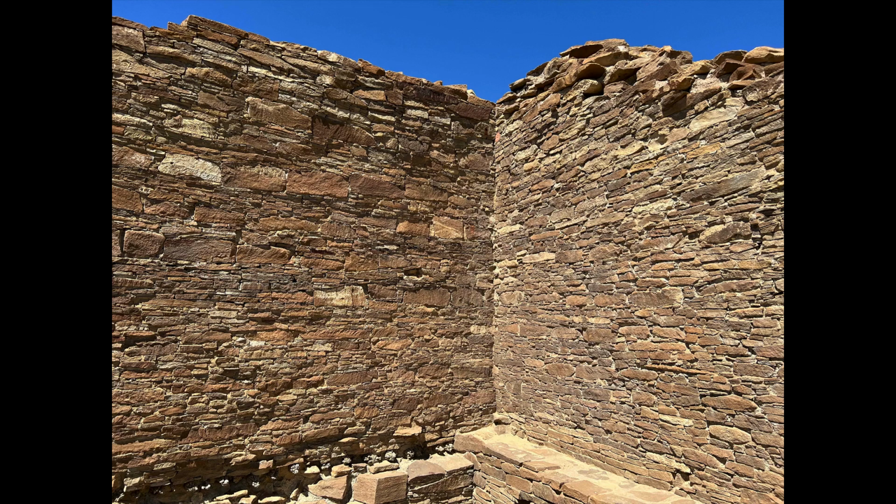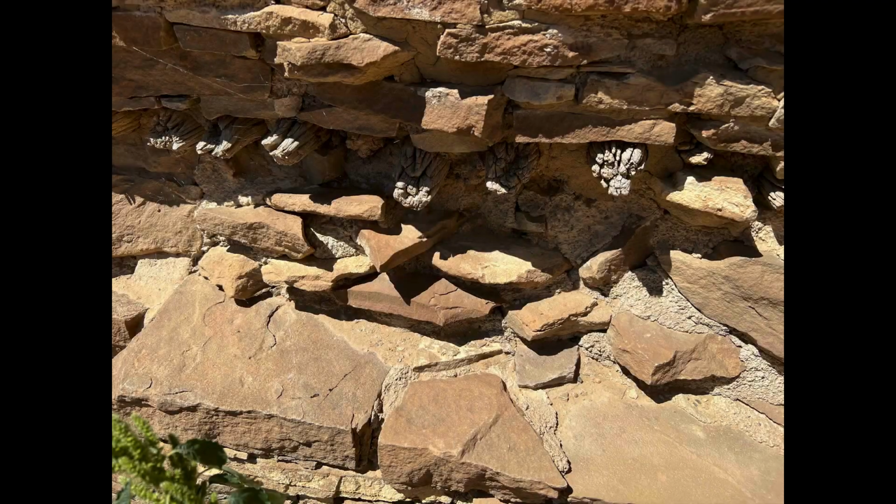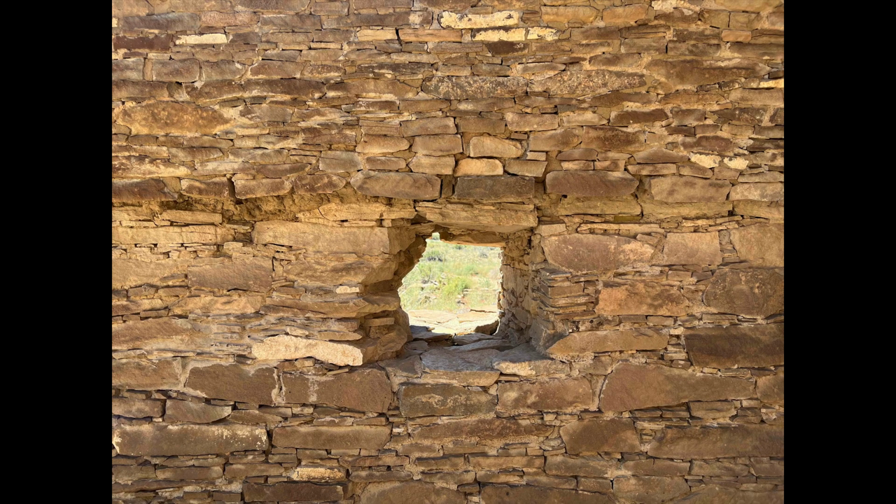That's a good shot that shows, again, all the various layers of rock that these people had to haul in and then use to build these huge structures. There were also, these are wood beams. These are original wood beams to help keep the structure sound as they built up and up and upward. There's a window of sorts, an opening.